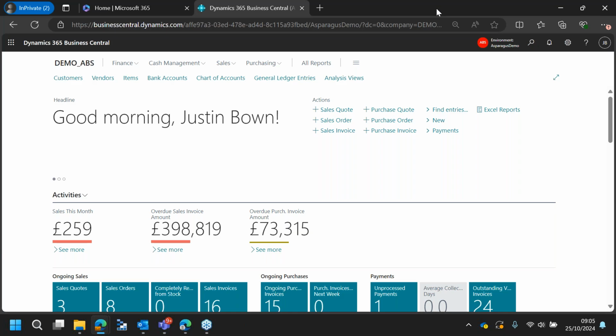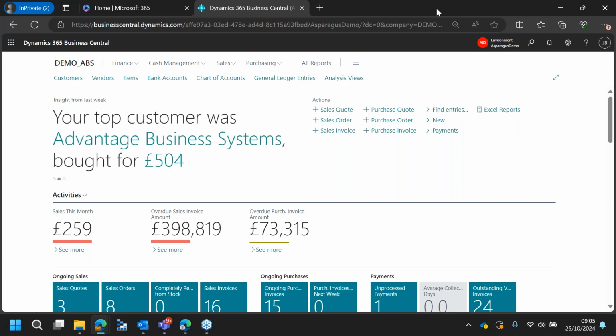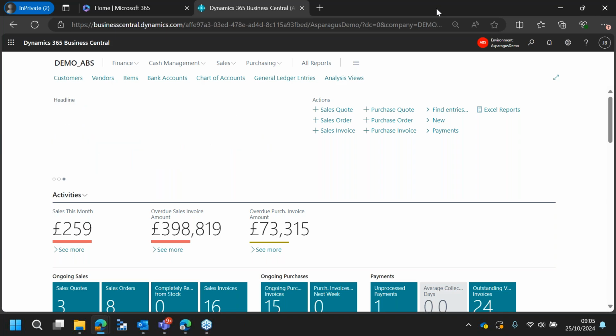But this will look different depending on what role center you assign to your users, and you do have the flexibility of creating your own dashboards. They are known as profiles, so you're able to customize these and then assign them to various users. Just to add as well, the role center or this dashboard that you're looking at is real time.